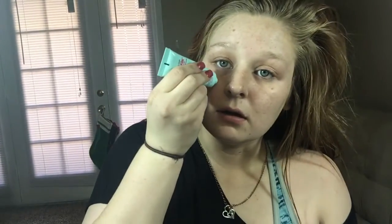So I'm just kind of letting that dry. So now I am using my baby skin primer from Maybelline. This is really good for smoothing over pores and just kind of mattifying the skin a little bit. Normally I don't like to use a primer that mattifies, but I'm on my time of the month right now and my skin gets really oily during that point, so I decided to use my baby skin to smooth out my pores and get rid of any excess oil that I might have.